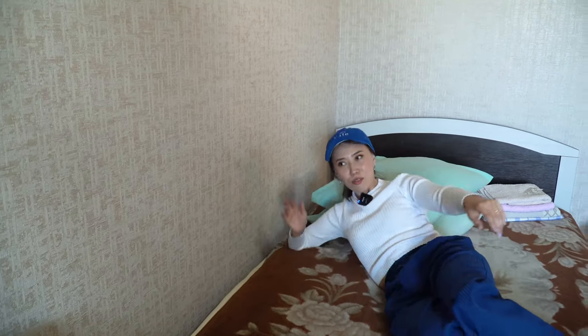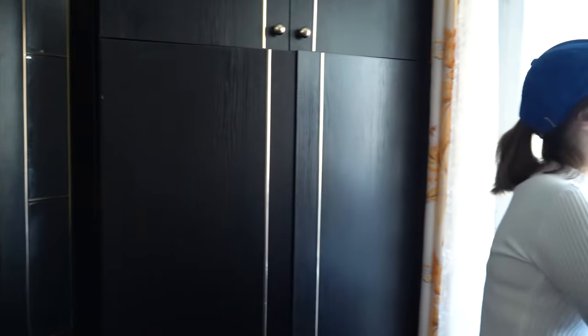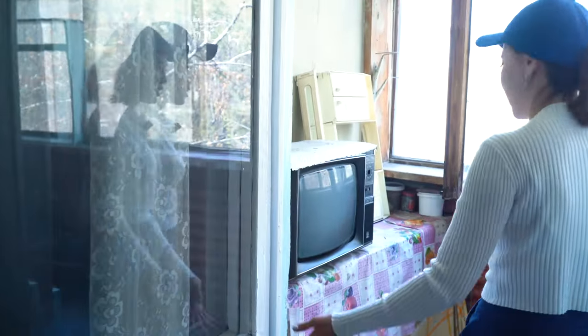But still, if I go to my grandmother's house in my hometown, when I cannot get to sleep, I still do the same thing, even though I'm already an adult. But it doesn't matter. It's like a habit. So the next, let's go to the balcony, okay? Also a very Soviet balcony. Okay, let's open the door. So, come here.